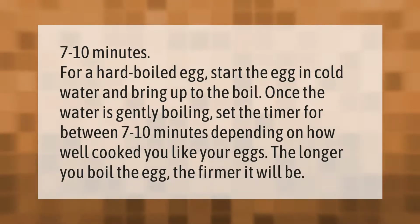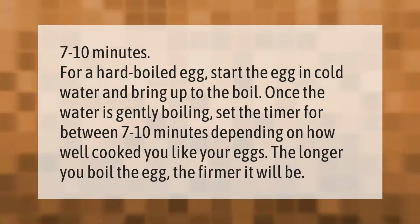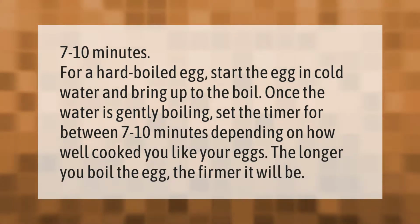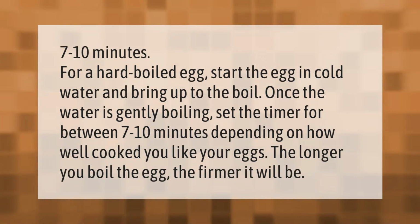7 to 10 minutes. For a hard-boiled egg, start the egg in cold water and bring up to the boil. Once the water is gently boiling, set the timer for between 7 to 10 minutes depending on how well cooked you like your eggs. The longer you boil the egg, the firmer it will be.